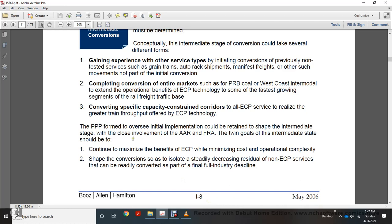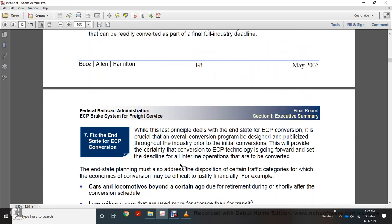The twin goals of the intermediate stage should be to maximize the benefits of electronically controlled pneumatic brakes while minimizing the cost and operational complexity. The shape of the conversion should account for a steadily increasing residual of non-electronically controlled pneumatic services that could be readily converted as part of the final full industry deadline.